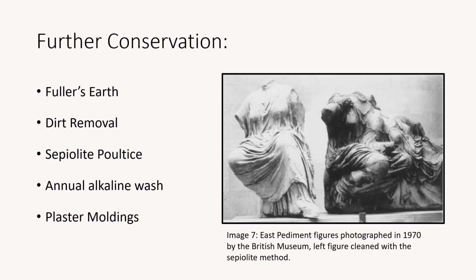In the 1970s, the sepiolite poultice method was introduced. In this image, you can see the left figure has had the sepiolite method performed on it to remove that dirt and soot, and the right is all of the dirt and soot that has accumulated from exposure to that pollution. This method does not use any soap.